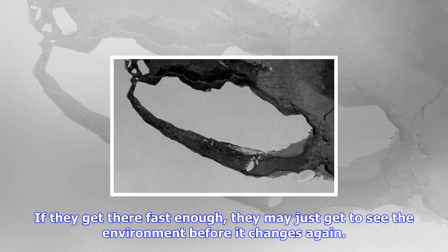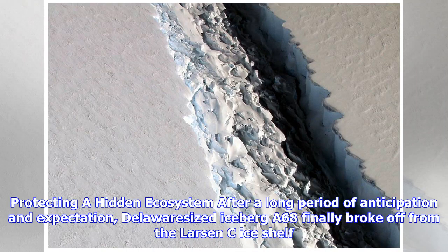After the historic calving at the Larsen C ice shelf in July, scientists are now racing to explore the hidden ecosystem that has been trapped underneath the ice for about 120,000 years. If they get there fast enough, they may just get to see the environment before it changes again.